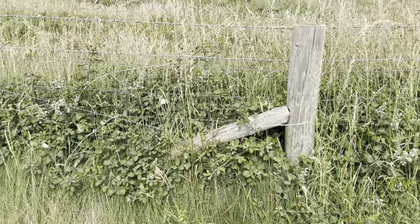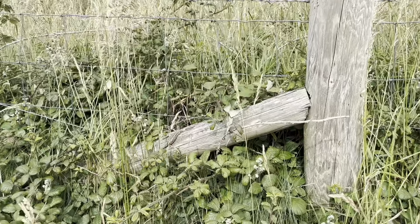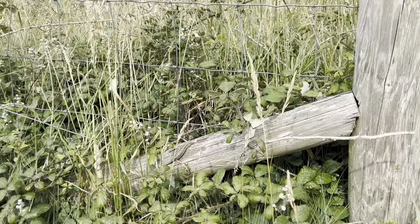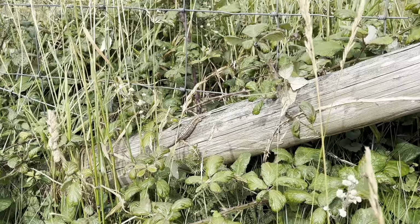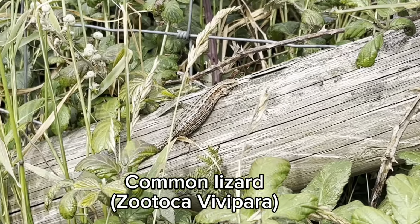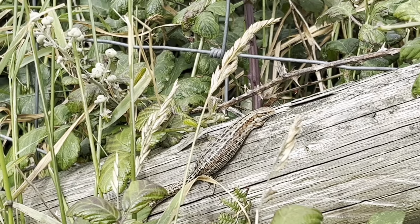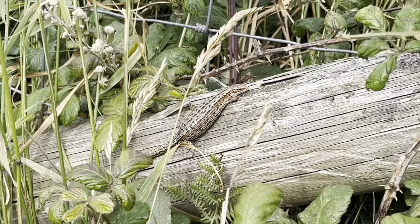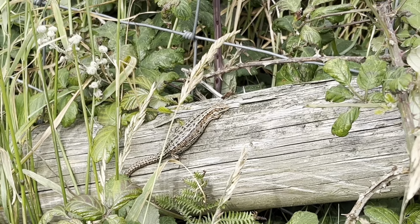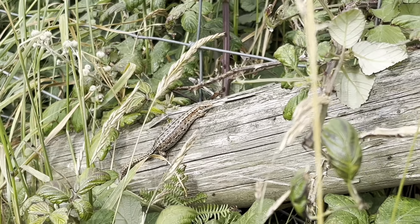There's another gravid common lizard here on a fence post. And this one had a nice shield bug next to it, which is pretty cool. See them basking together? Well, not basking, look, the lizard's obviously basking. Whatever the bug's doing, I don't know, but it's pretty cool to get a nice couple of pictures of them next to each other. But you can see there, her belly's heavily bloated, but that's because she's very, very gravid at this point.